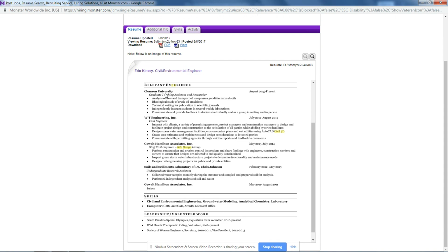So it's interesting. What's happening here? Graduate teaching assistant or researcher. Seems like she might still be in school. Natural soils. This looks very geological or environmental based. She's a civil engineer over here. Design. Doesn't really talk about what kind of.